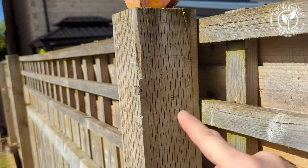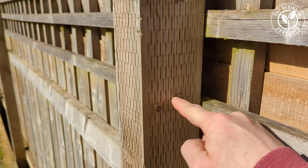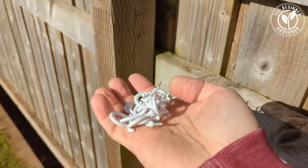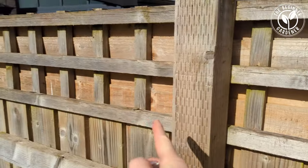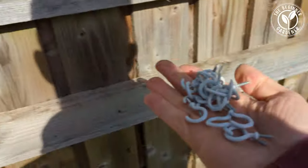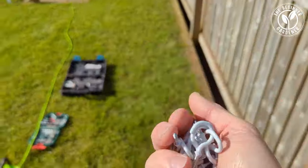Okay, so I've been through all the posts now and I've put a mark here, and where has it gone? A mark here, and just done a pilot hole so that these things, cup hooks, can be screwed in. So now I've done all my pilot holes. I'm going to go around each one. There's on that side, there's here, here, and then there. I'll screw in these cup hooks and then I can get on with doing the string. So I'm going to put you back over there and yeah, we'll get on with it.